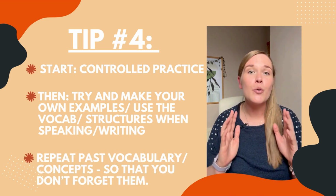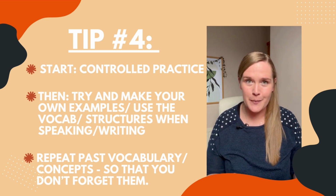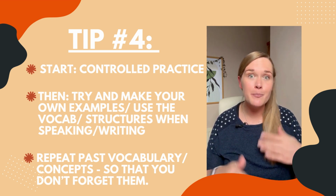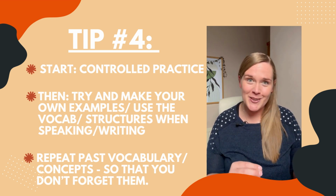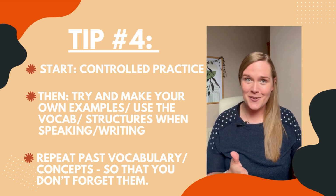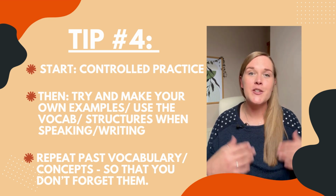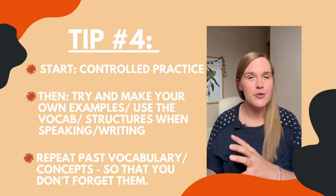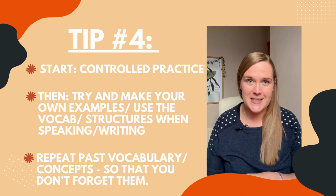And remember, once you think you have a concept or some vocabulary, make sure you come back to it in some weeks' time, because if you haven't used it between when you learnt it and now, you may have forgotten it again. So keep practicing and also try and bring back old vocabulary into your new practices.